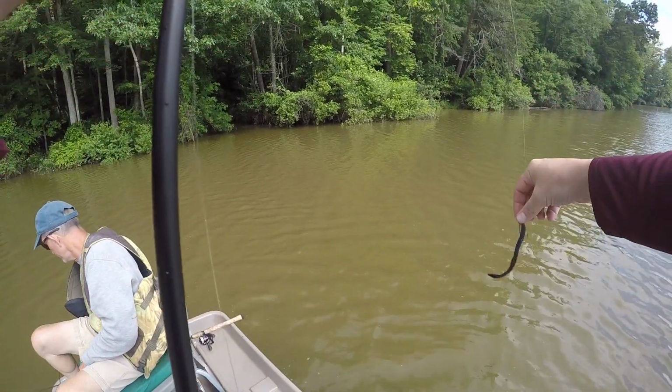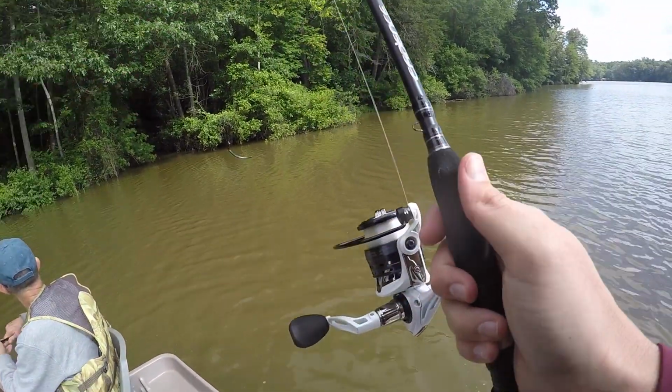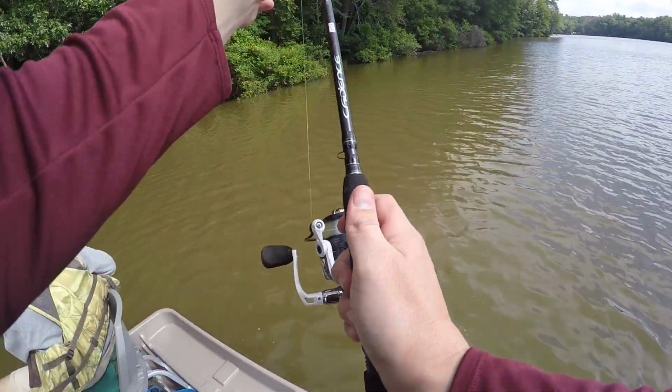It didn't hit it like a bass. Yeah, they just picking it up. It felt like a bluegill. Oh, did it? Yeah.